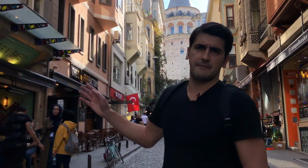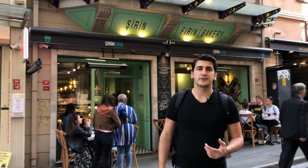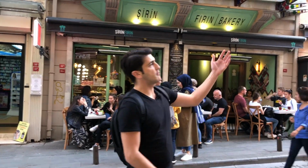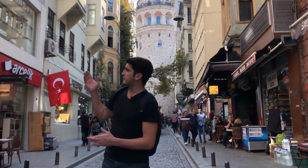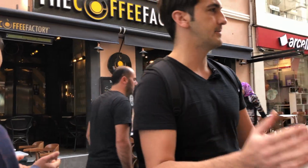Well, I like this cafe actually. You can have really nice cookies and Turkish pastries in this cafe, with some tea and coffee, and with the view of Galata Tower, of course. And there is a coffee factory. You can also have your coffee here with the view of Galata.